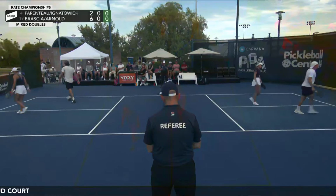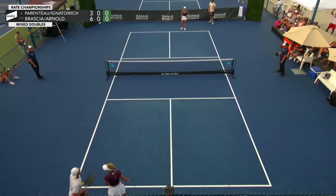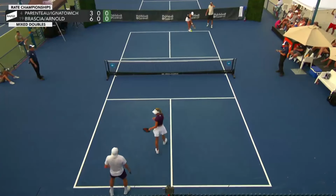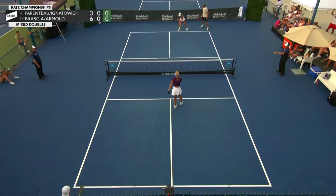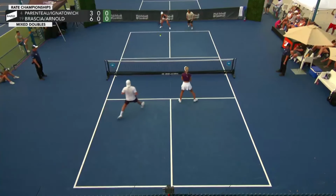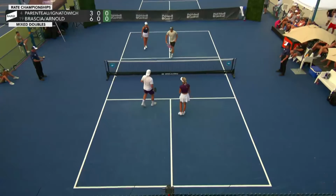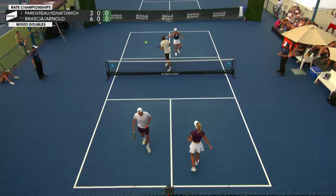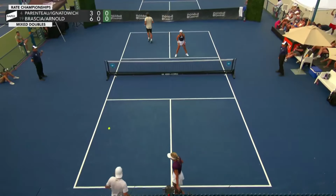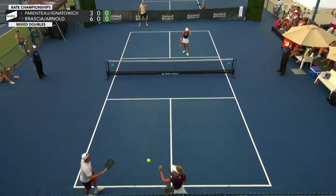Nice deception there. Very good deception. And when a player will hold that shot and just flick it at the last minute, particularly down the middle, that's a nice opening to find. And with that side out, back to Julian and Maggie. Julian's really come out here targeting Catherine, getting her off balance really well.